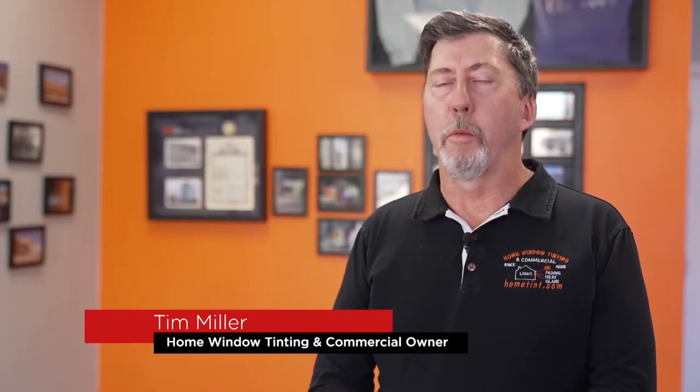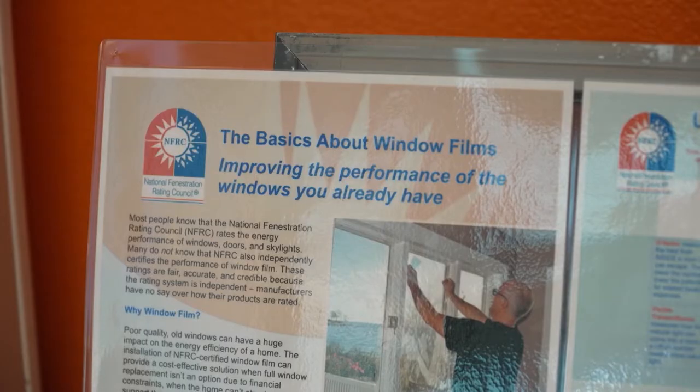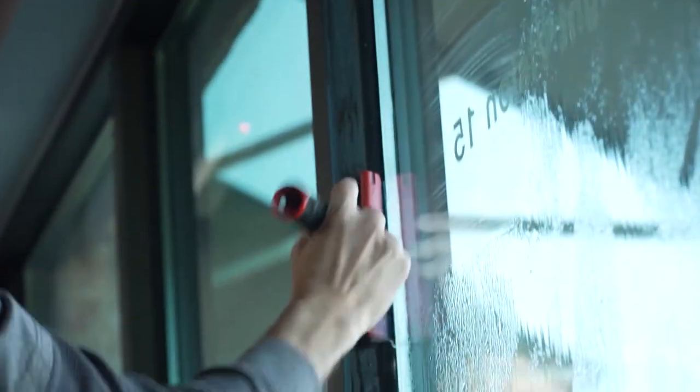Home Window Tinting and Commercial is a company that applies window film of all sorts to flat glass in homes, offices. We do safety and security film to keep the bad guys out. Our most popular product is called 3M Night Vision 15. It technically cuts 85% of the visible light or glare.